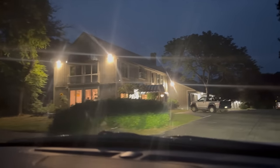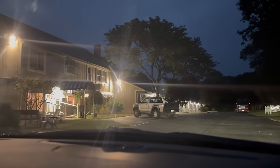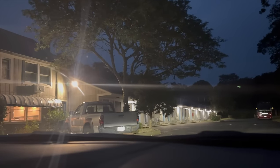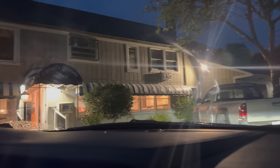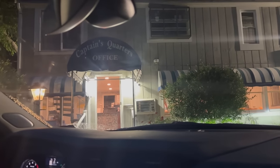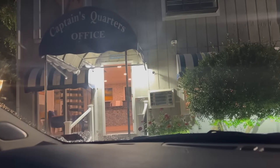I always find myself tossing and turning the night before going out, especially in a new fishery that I haven't experienced. And I don't want to be depleted of energy, especially if we hook into a giant. So here we are, arriving at our home for the next few days, the captain's quarters.